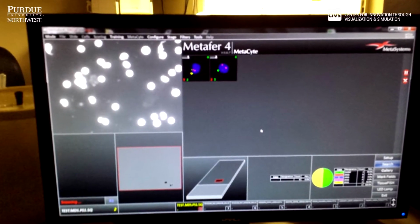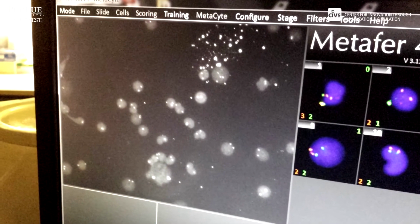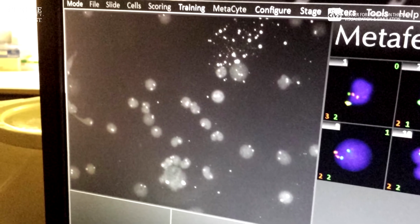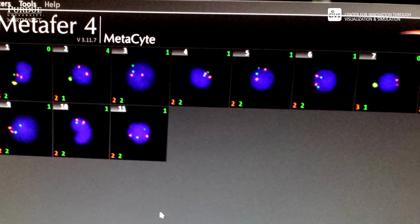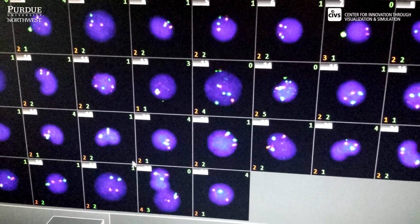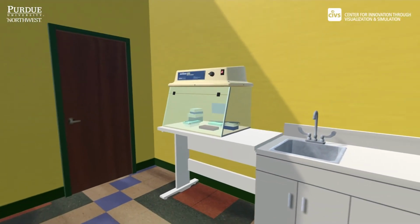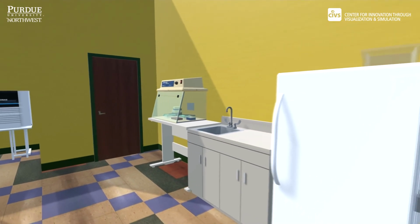FISH analysis can identify deletions, amplifications, and rearrangements of genetic material in a tumor specimen. The identification of these mutations provides information to the physician to diagnose or treat a patient's tumor. Our flow cytometry laboratory complements FISH testing for the evaluation of leukemias and lymphomas.